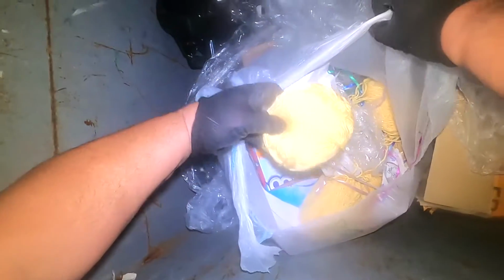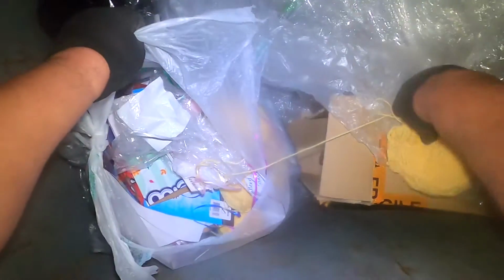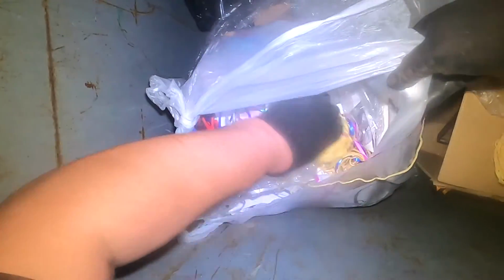Well, here we had another dumpster. Just opened up the lid and came across this little bag. Looks like it's the night for yarn, guys. Spinning some yarns. It's a crafter's jackpot. Little flower, but yeah, let's grab this yarn because there has been a demand for it lately.